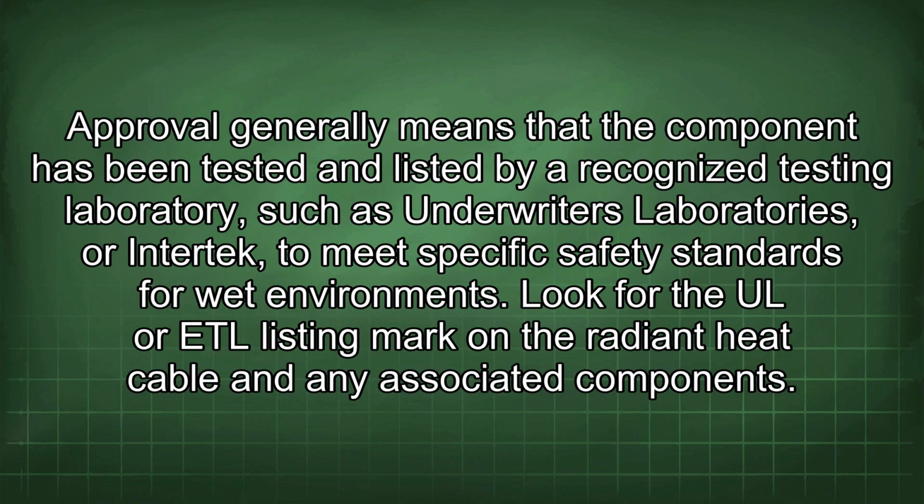Approval generally means that the component has been tested and listed by a recognized testing laboratory such as Underwriters Laboratories or Intertek to meet specific safety standards for wet environments. Look for the UL or ETL listing mark on the radiant heat cable and any associated components.